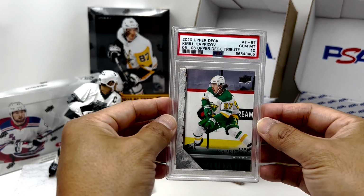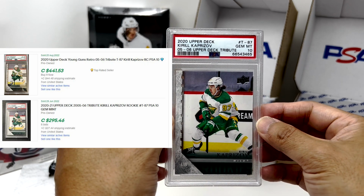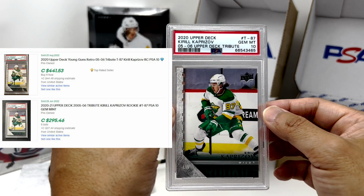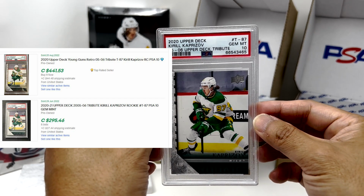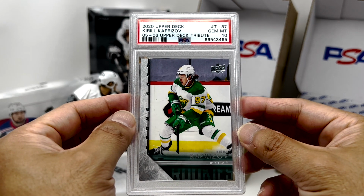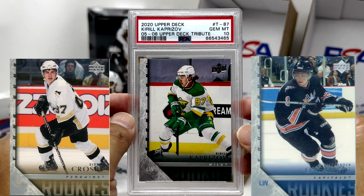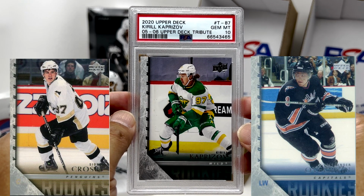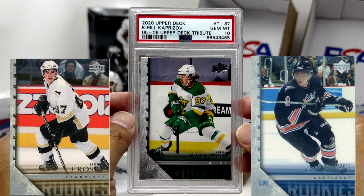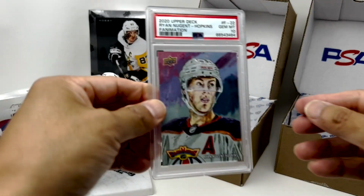Okay, first up, we've got a Kaprizov from 2020 Extended Series. So I had this actually down as a 9 because of just a few surface issues. I don't usually care that much about the look of these cards, but maybe because this is from the 05-06 Crosby Ovechkin year, there's just something about this one I do like. Anyways, happy this one got a 10.